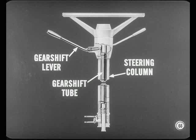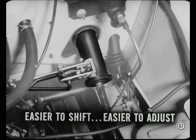This new manual transmission gear shift. It's used on Plymouth, Dodge, Valiant, and Lancer models. It has a gear shift tube inside the steering column instead of the external one formerly used on Plymouths and Dodges. You'll find that the shift is more positive and the linkage is easier to adjust. I sure welcome that. Is there anything new on the steering gear?